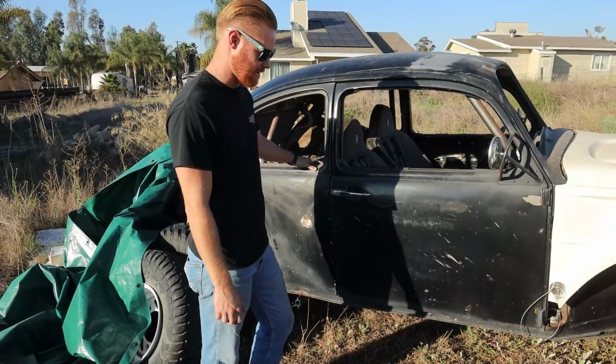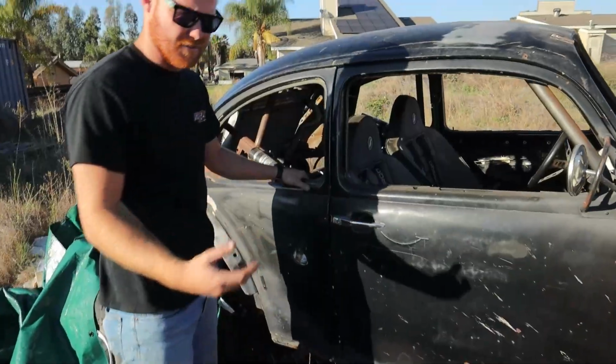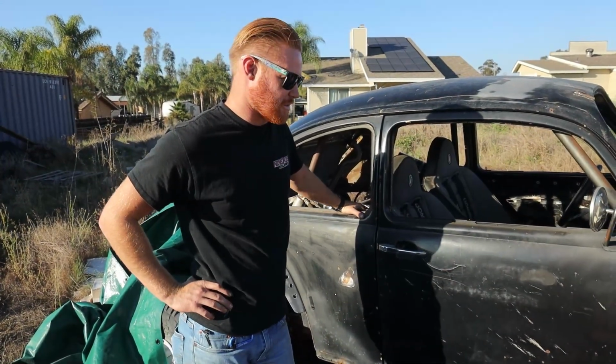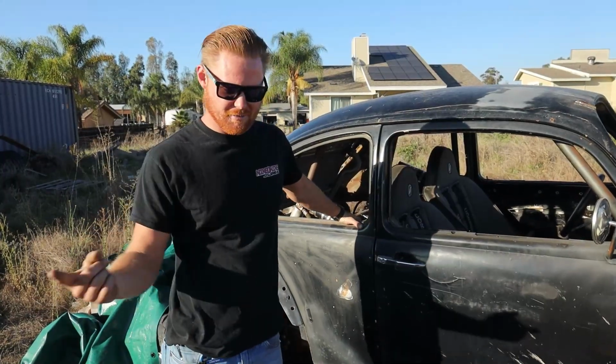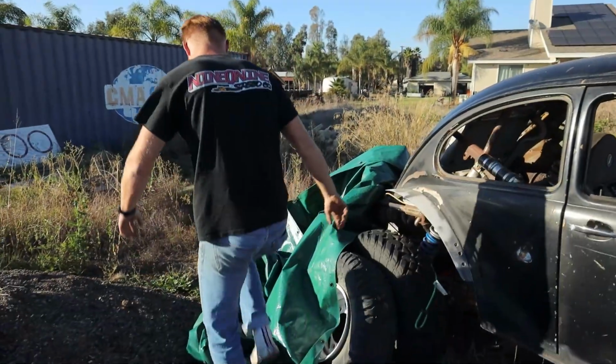It's probably been here for 5 months, sitting in the sun, so I doubt the battery's even remotely charged. And I left it hooked up like an idiot. So I'm gonna see if it starts. When I put it here, it didn't start. It just cranks for some reason, but that's what we're here to do today, is figure out why it doesn't run. Try to get it to run so you can hear this thing, because it sounds like a freaking F1 car. We walk to the back.